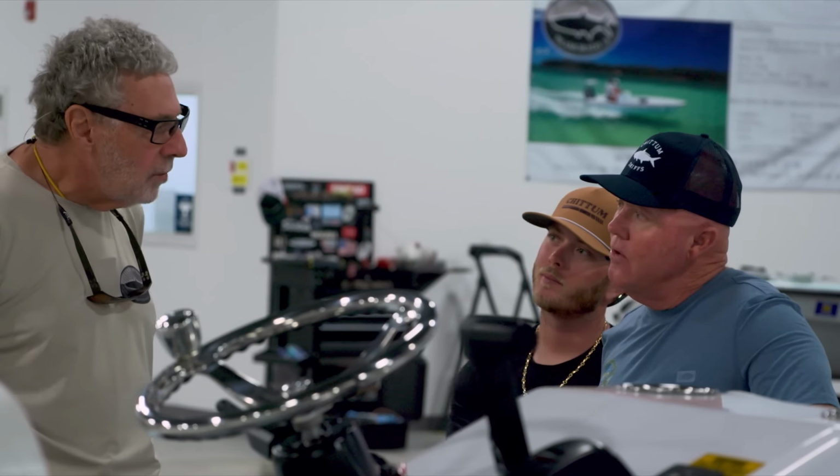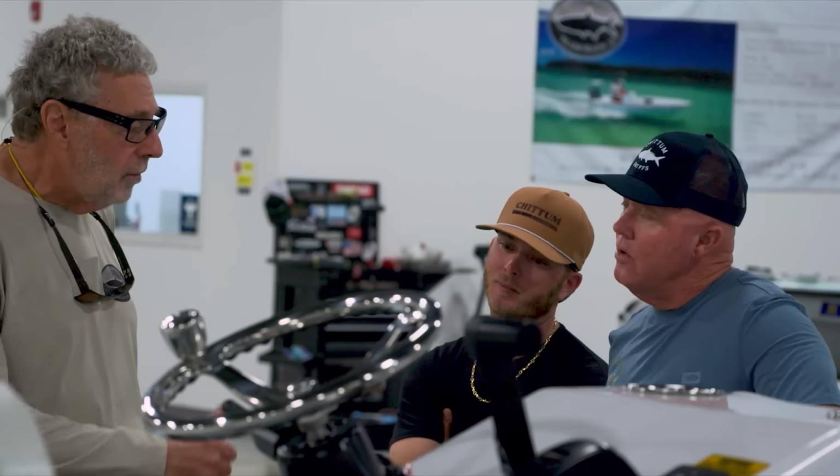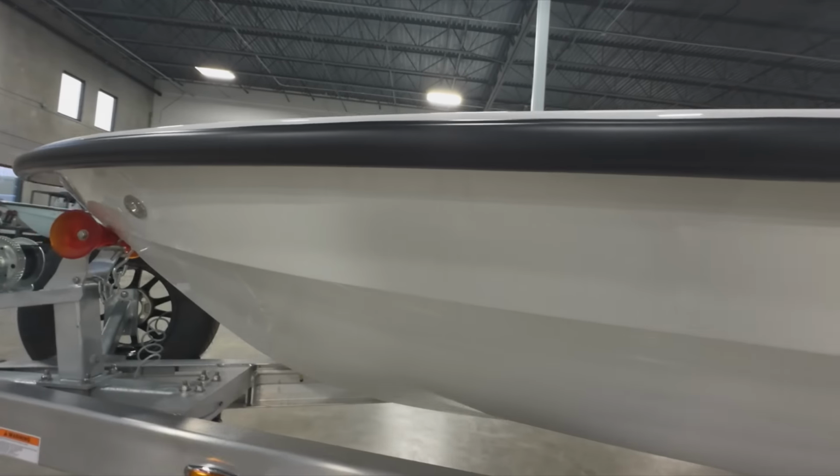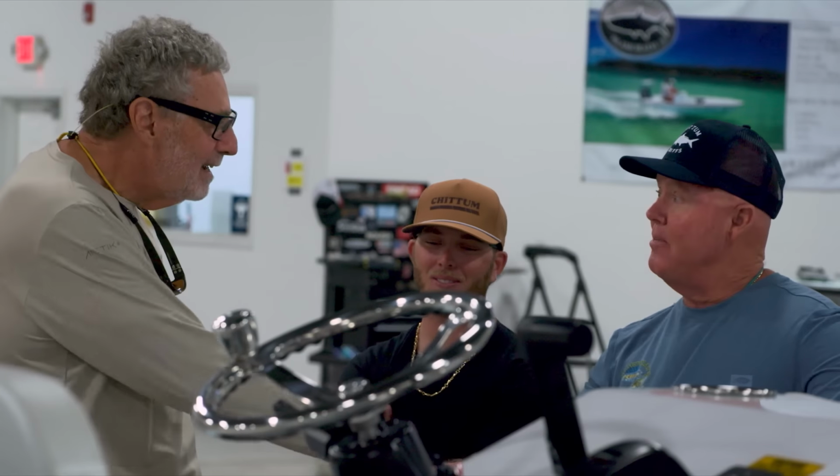Guys, if you have to make a long run to a fishing location or on the way back home and the wind's blowing, you're going to be a lot more comfortable in this boat because we have some very special spray rails that really trap the water. You've seen these things in action. Yeah. You can drop the bow down to give you a better ride and still not take a drop of water over.